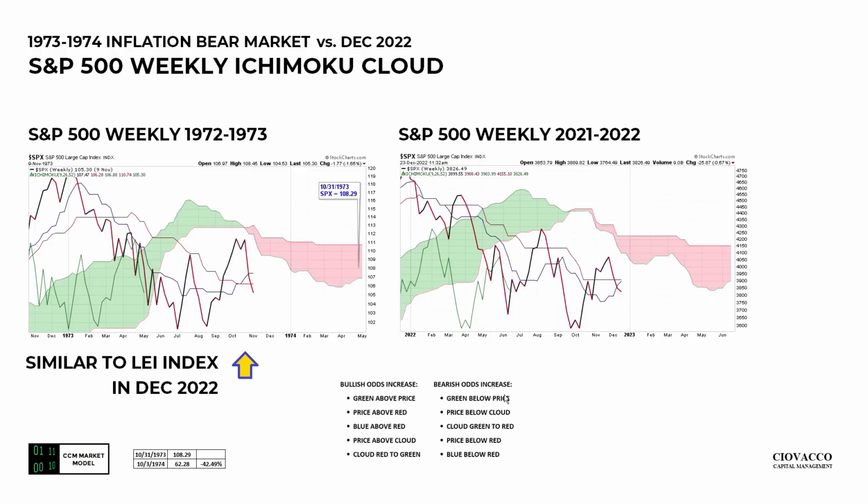In both cases, the green span is below price. In both cases, price, right here, is below the cloud. In both cases, the cloud has already shifted from green to red, and in both cases, price is below red. This is the present day here, this is price, this is the red cloud line here, price and the red cloud line on November 9th, 1973.